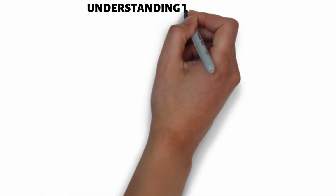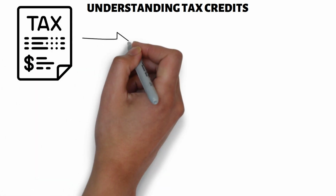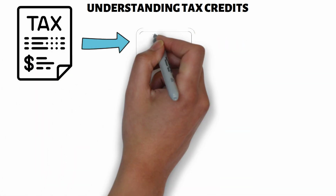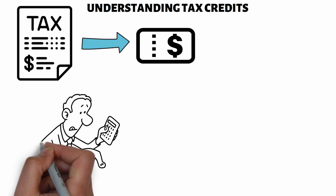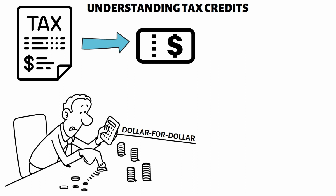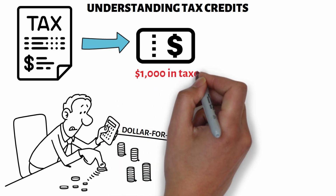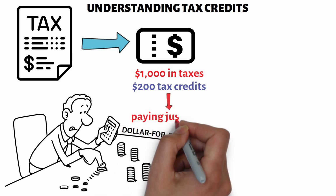Understanding tax credits. Tax credits, on the other hand, are more direct. They work like coupons, directly reducing the amount you owe in taxes. They subtract from the total amount of taxes you owe, dollar for dollar. For example, if you owe $1,000 in taxes and have $200 in tax credits, you end up paying just $800.